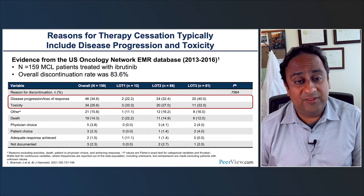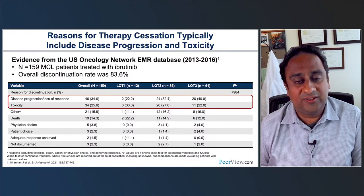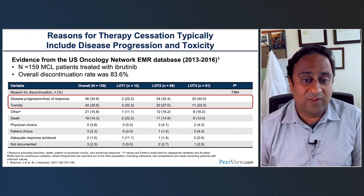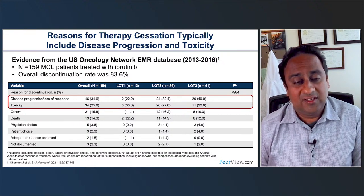Why do patients stop these agents? Well, obviously, we just talked about progression and mechanisms of resistance being a major reason why these drugs are stopped, but unfortunately, that is not the only reason. Another major issue, which I alluded to earlier, is the toxicity of these agents, and so it can be a tolerance issue. Patients can have excessive bleeding, they can develop cardiovascular toxicities, and while the newer generation drugs provide less of these off-target toxicities, they too can lead to toxicities that require a patient to stop a drug.